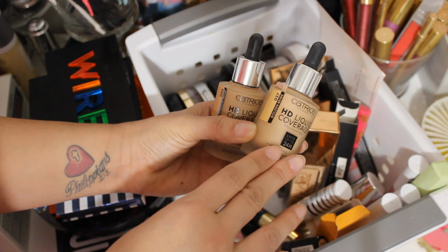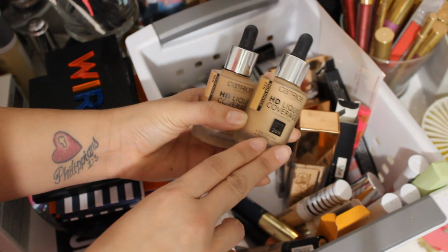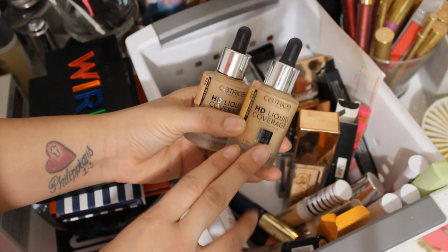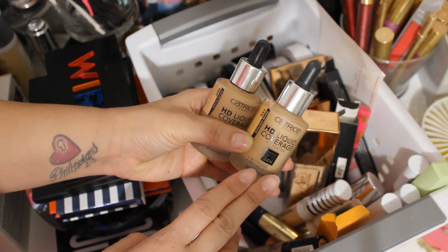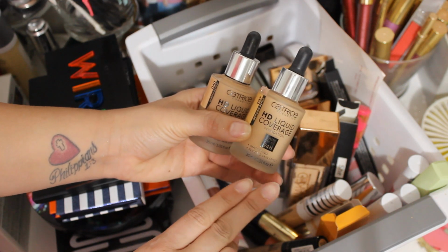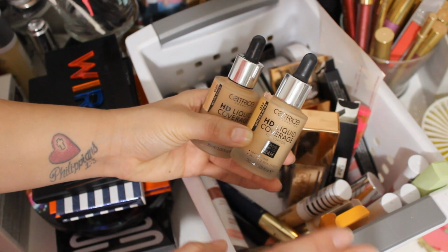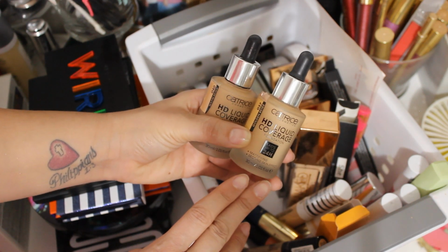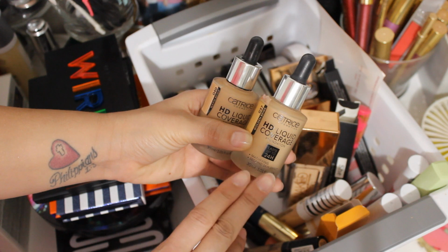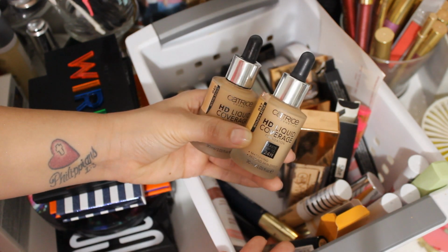So I purchased Golden Beige number 37, hoping it would be a better match for me, and interestingly enough, this one turned kind of orange on me. It was a little bit too golden. It didn't quite color match me. So the first couple of times I wore it, I kind of just let that slide. I lightened it up a little bit with concealer, but every time I wore it, I was like, I don't like this because the color's not right. It wasn't looking good on me.